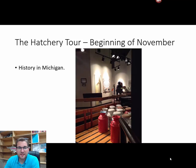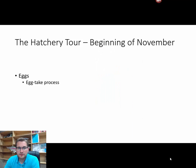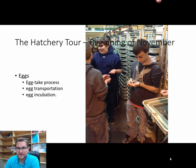They also talk about the history of the hatchery program in our state and how our state has notoriously gone about raising and then releasing populations of fish. They get an introduction into the egg take process, so how the DNR goes about taking those eggs, how they transport them, and then also how they incubate them. Here you can see a picture of some of our students holding salmon eggs from the hatching trays.